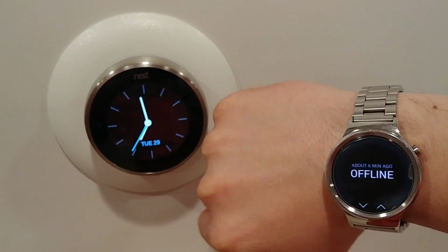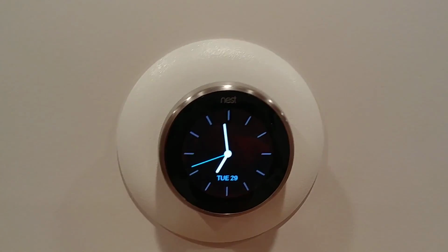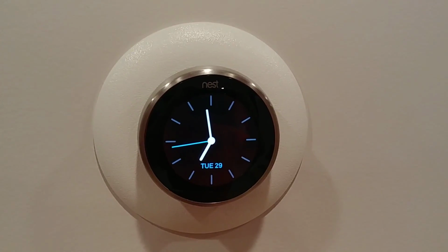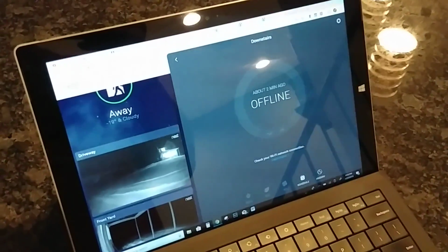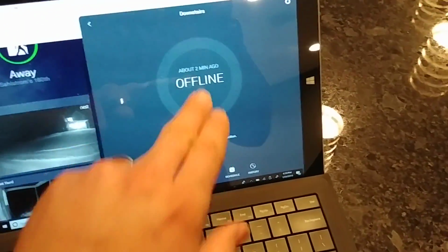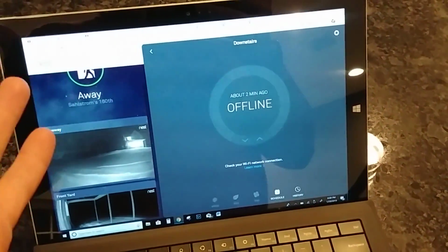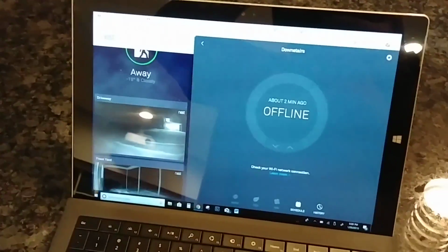Thanks for stopping by. So I've had this issue with my Nest thermostat where it's just randomly going offline over and over again, and it shows it both on the mobile app on my phone as well as on my computer or any other way of accessing the thermostat. So it is just, like I said, randomly going offline. So I'm going to take you through the troubleshooting steps to hopefully get you back up and running again.